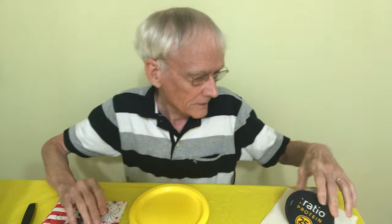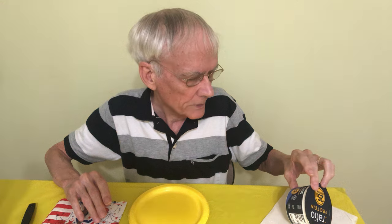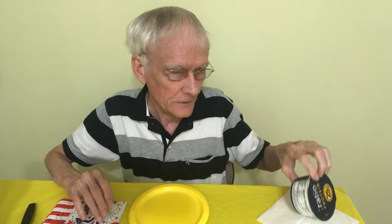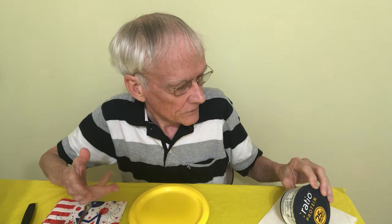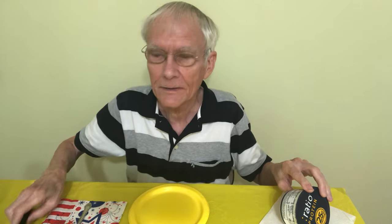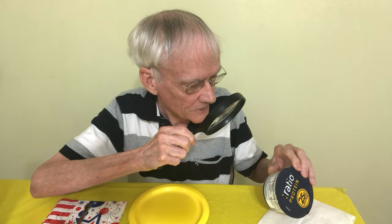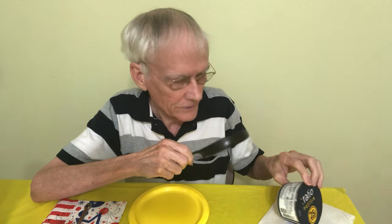Ratio protein, 25 grams of protein. Doesn't my voice sound awful? Blueberry flavor. It has only 3 grams of sugar, and that's a good thing to me. 170 calories in every serving. Good for me also. I'll take all I can get. 15% cholesterol. It has 35% calcium. Let's make sure that's right, yeah. 35% of your daily calcium requirements. Very good.